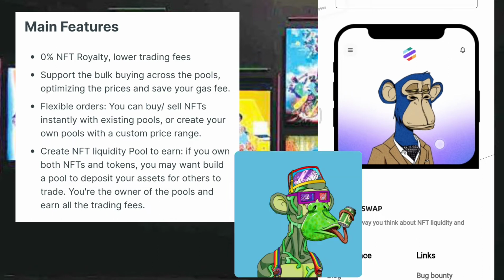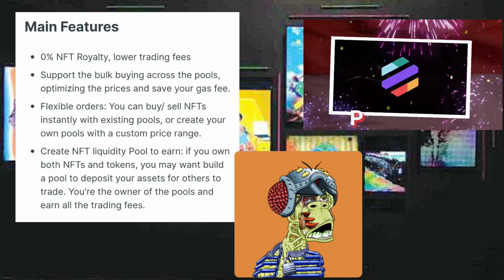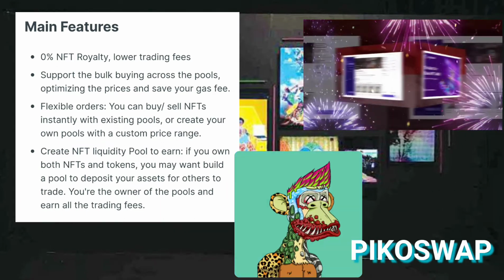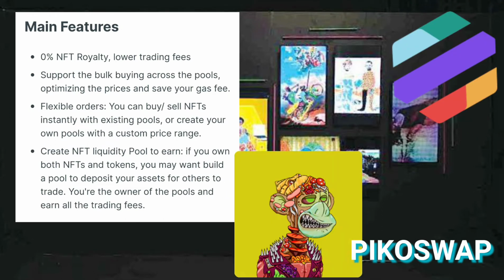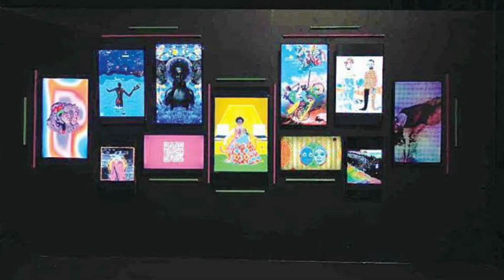Create an NFT liquidity pool to earn if you own both NFTs and tokens. You may want to deposit your assets into a pool for others to trade. You're the owner of the pool and earn the trading fees.